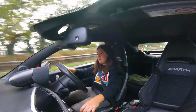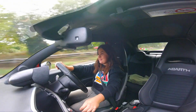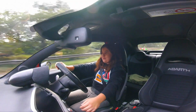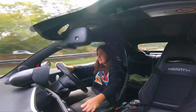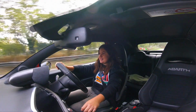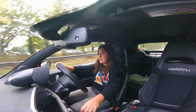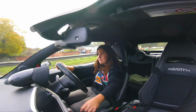Wow, it really pushed you back in the seat. Woohoo! Wow. That properly pushes you back. Whoa, 200 horsepower in this tiny little hot hatch. It's not bad, you have to say. Again, there's faster hot hatches out there and faster Abarths for that matter, but I need to try and make it pop and bang more.